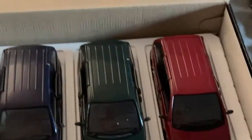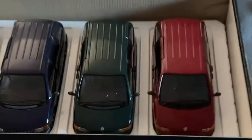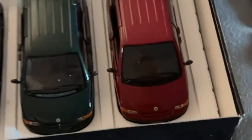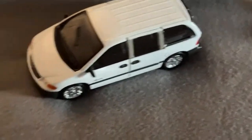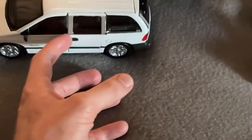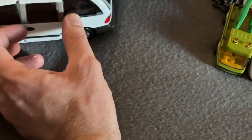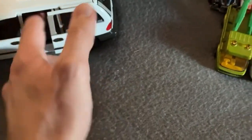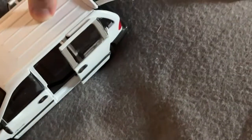But yeah, this video will be fun when I do one of the vans here. We'll take one out at least. They're kind of hard to get in and out, so I'll just take out the white Voyager here. But yeah, they all have steering, which is pretty typical for 90s Maisto 1/24 to 1/27 scale vehicles. You have the sliding doors, which are actually kind of a thinnish plastic. So if you ever find these, be really careful with them, just for that reason. And then, of course, they have the opening lift gates too.